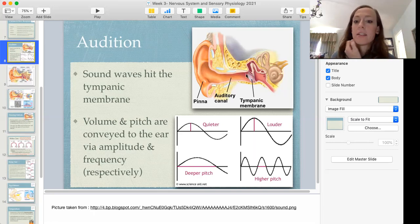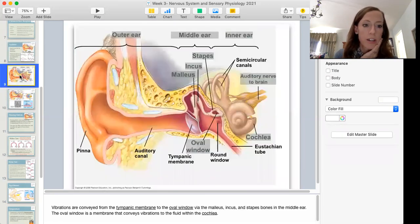And they hit the tympanic membrane, which is a little membrane right here, right at the junction between the outer ear and the middle ear. Okay. So let's move to the next slide to take a closer look at the middle ear then. So we got the pinna, the auditory canal, leading to the tympanic membrane.